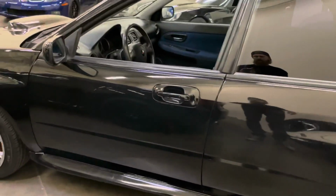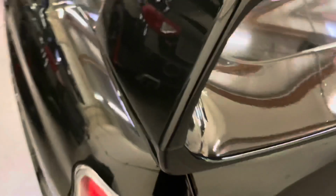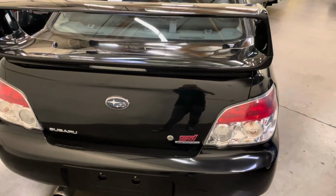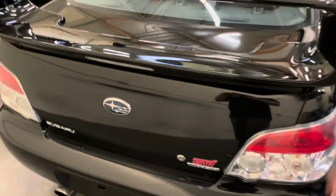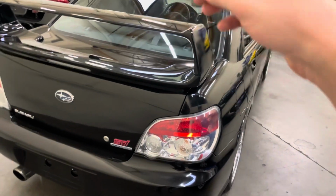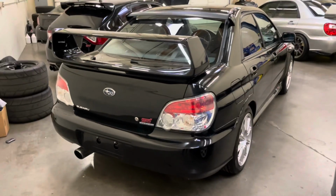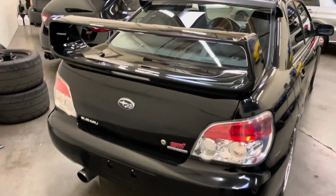Tires have great life on them. Fresh oil. We had done a new clutch. So it's got a new clutch, fresh timing belt, fresh oil, and there was an evap leak, and there's actually a little line above the gas tank for the evap system, and that line was starting to leak, so it would pop a code for it. So we dropped the fuel tank and replaced that line and passed emissions now.